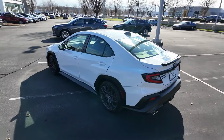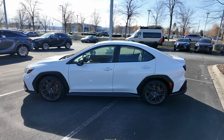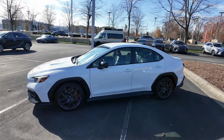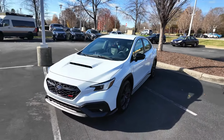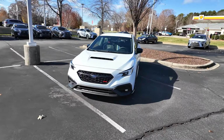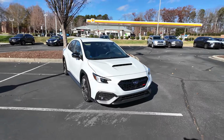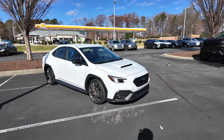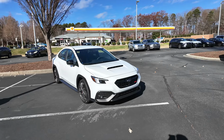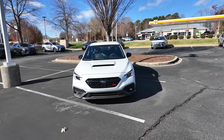This also has a wheelbase of 105.2 inches. Its overall length is 183.8. It has a width of 71.9 and a height of 57.8 inches. Now the TS stands for Tuned by STI, so we do have some upgraded goodies for this particular model. There's adaptive dampers, there's also Brembos with 6 pistons up front, 2 pistons in the rear with larger pads and rotors, and then those 19-inch satin gray wheels along with the Recaros for the interior.